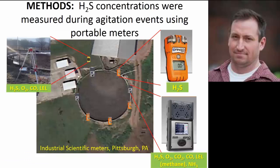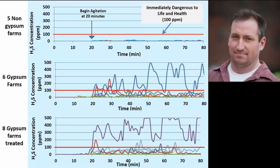For our project, we took portable monitoring devices, placed them around the perimeter of the manure storage, and measured hydrogen sulfide concentrations just before agitation started and for about an hour during agitation. These are our results. We tested three categories. We tested manure storages at farms that did not use gypsum in their bedding. We tested farms that used gypsum in their bedding, and we tested farms that used gypsum in their bedding along with some sort of treatment or additive in the manure that was reported to reduce hydrogen sulfide. First thing I want to point out is that red line on each of the three charts representing the categories is the immediately dangerous to life and health level. That's 100 parts per million.